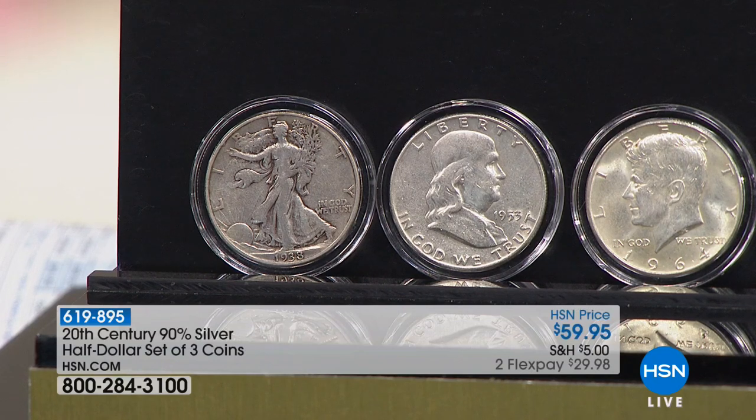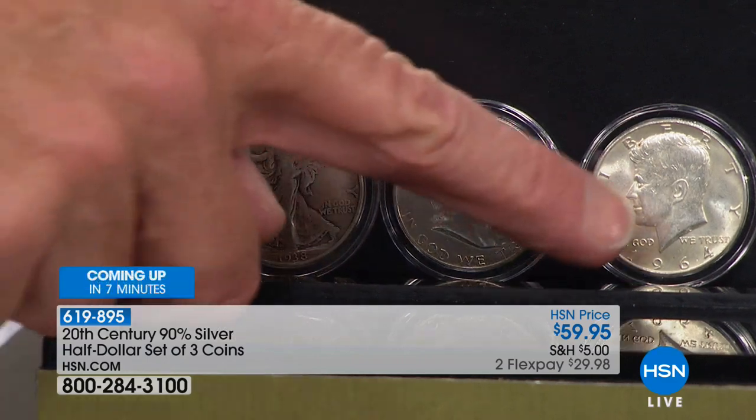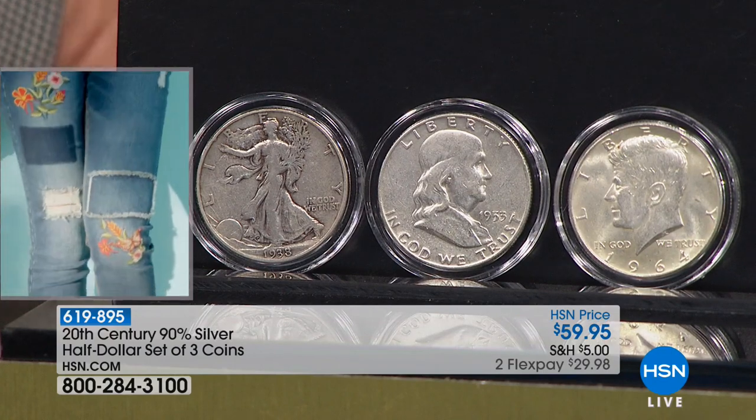Solid silver, 900 fine, original United States half dollars for less than $20 a piece. Unheard of. Yes, it's spectacular. And like I said, this one right here has to be the 64. It has to be uncirculated, and we're selling it uncirculated.